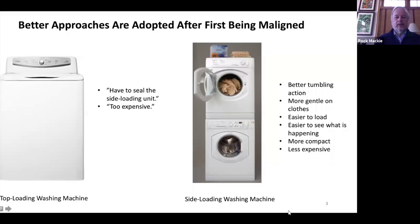There are lots of things that have been maligned before they've been adopted. For example, side-loading washing machines were thought to be too expensive because they had to have a seal, and effectively a top loader had a big agitator that took up a lot of room. If you solve the seal problem, then you can make a much more compact front-loading washing machine as well. You don't have to open the lid, and so you can stack a dryer on top of it, and now almost all washing machines are designed to be front-loaded.